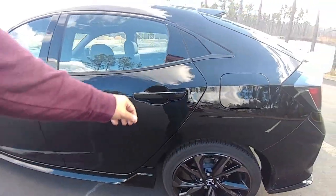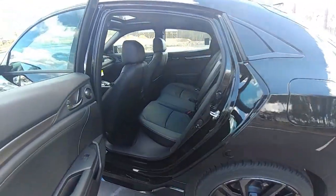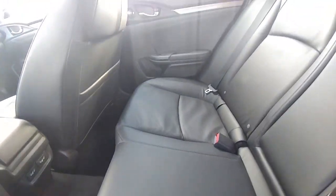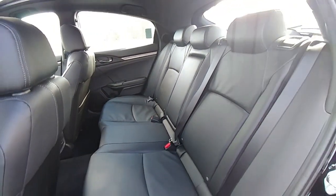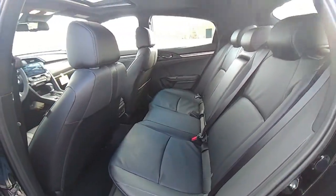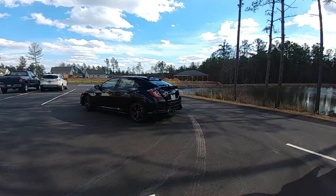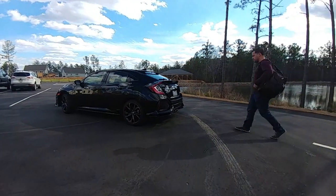And then you get to see the room in the back seat. Check this out. Wow. Very comfortable seats. Very nice. Let's get to see the hatchback room and the utility of this vehicle, because this is why you buy a hatchback.